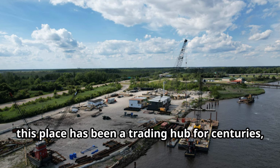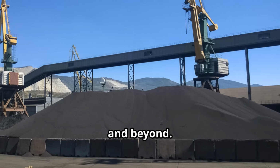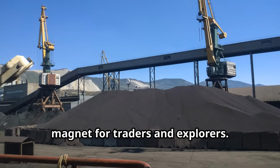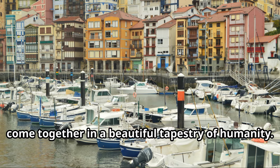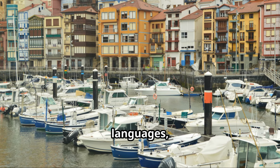I mean, this place has been a trading hub for centuries, connecting Africa, the Middle East, and beyond. Its strategic location has always been a magnet for traders and explorers. It's like the ultimate melting pot where different cultures and traditions come together in a beautiful tapestry of humanity. The cultural diversity is reflected in its cuisine, languages, and festivals.